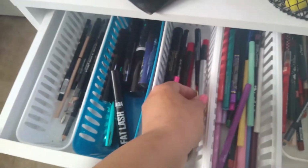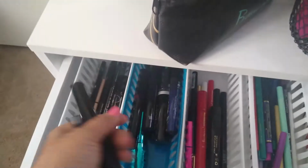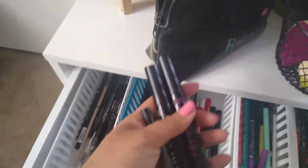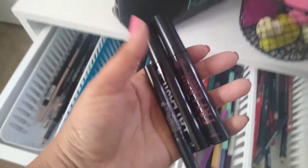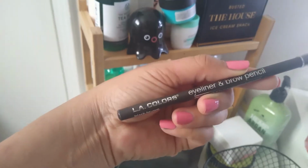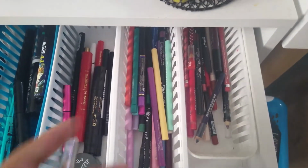I know that I'm going to use my LA Colors eye marker. And then for mascara, I'm going to go ahead and grab these AOA ones. I just recently got these ones, but I do want to give them another try and see if I can get them to work better for me. All right, for brows, I think I'm going to go ahead and pull this LA Colors eyeliner and brow pencil. I have not used this one for a while, and that just leaves lip pencil and a lip shade.